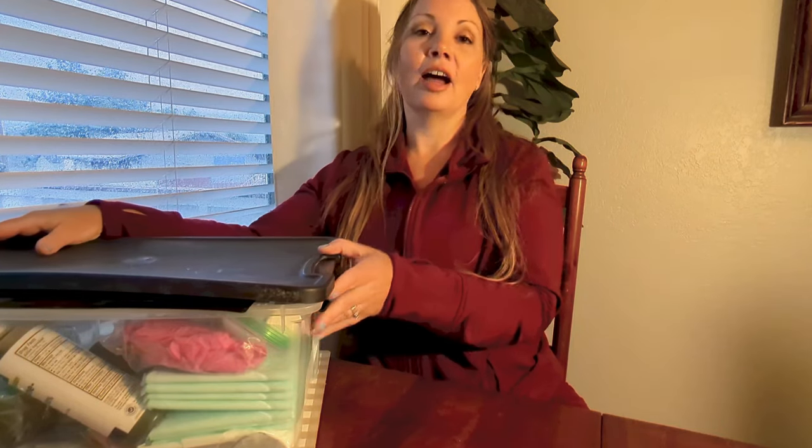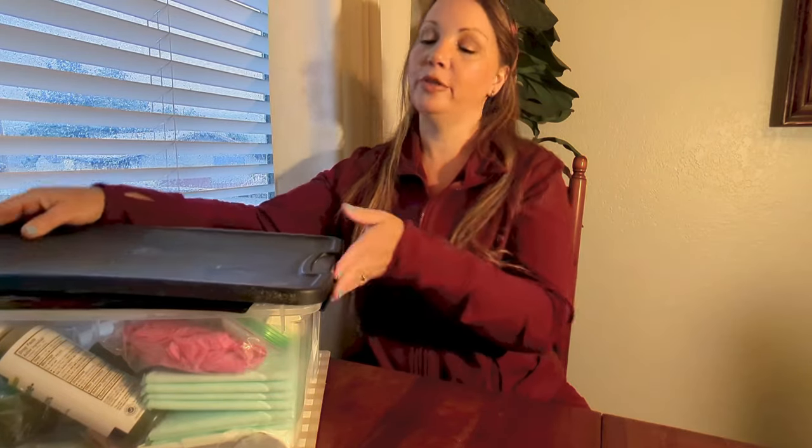Hey guys, so I have my birthing kit here and I'm so excited to show you what I've included. I did a little update. I made it more organized. I made sure everything was sanitized and ready to go for Luna's birth. So let's see what we've got.